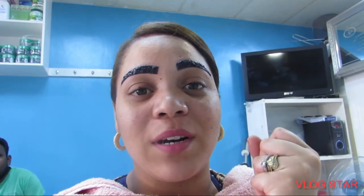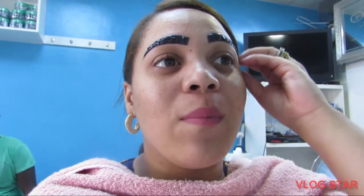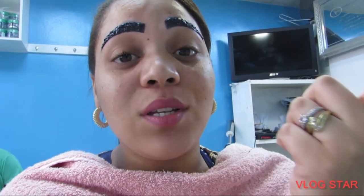I like to personally tint my eyebrows because my eyebrows is really thin. If you have thick eyebrows, you don't need this, but I love to do this. And it lasts for about a week, but it also helps me with shaping my eyebrows, even though I rarely shape my eyebrows. But if I do feel like it, then I know how to. So that's why I love to tint, because number one, my eyebrows is thin. Number two, it helps with showing you how to shape them.